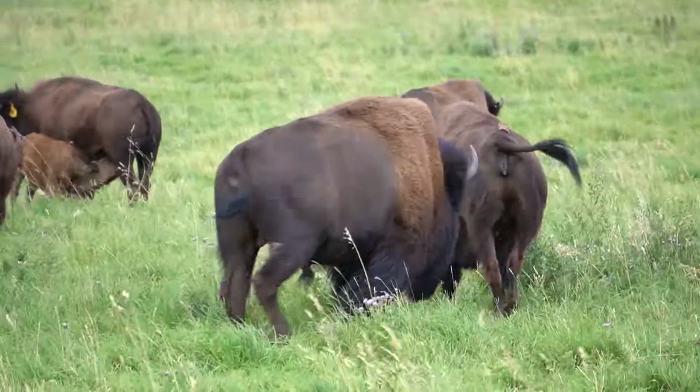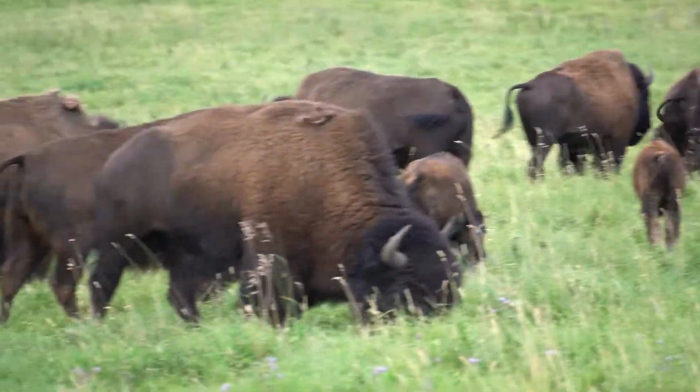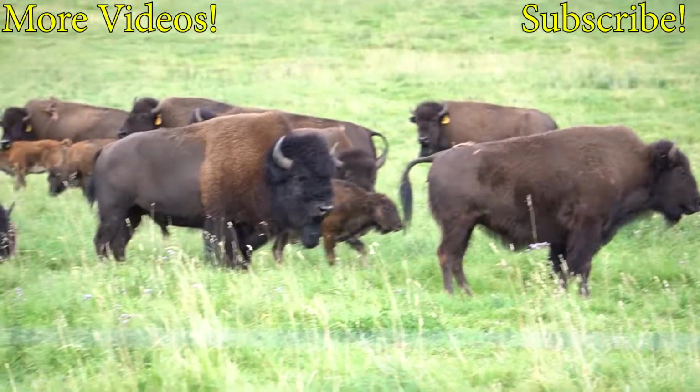So, on our way out of Yellowstone, but guess what we ended up finding? Bison! There's so many of them. It's pretty cool. It's a little farm, so I guess they're raising them kind of like cattle here. But they're pretty cool. Super excited to have been seeing them.